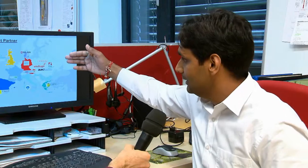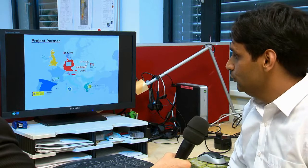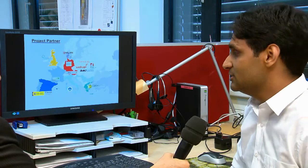Exactly. So that's one of the main targets of this project, that we don't want to focus on one country, but we are trying to cover almost all the climatic zones possible in Europe. For example, I show here one slide to you. The coldest possible climate in Europe is Denmark, participating in this project. Then we have moderately cold climate from Germany and Austria. Then we have rainy climate from the United Kingdom. Then we pass to a bit warmer and pleasant climate in Greece and in Spain.